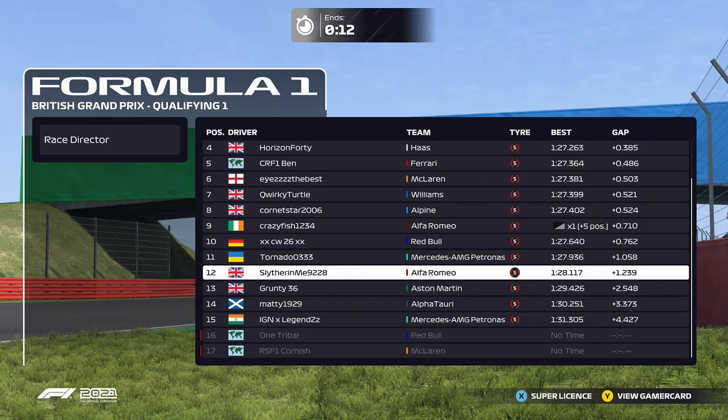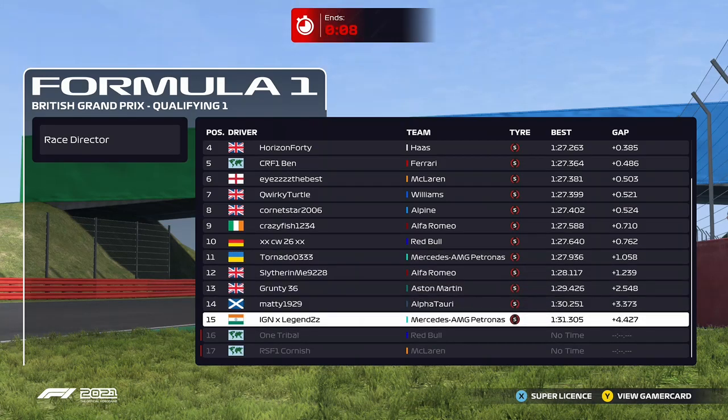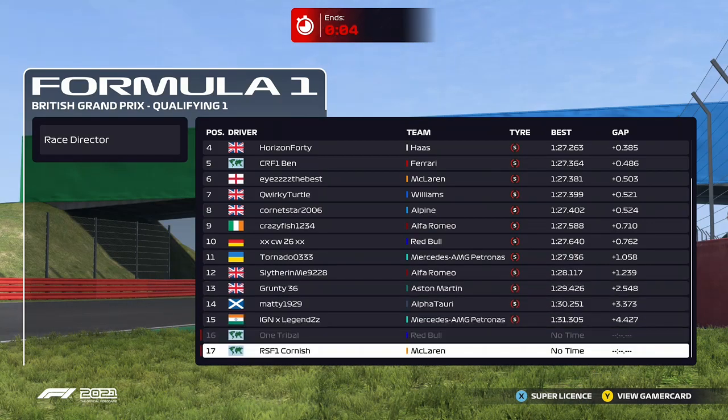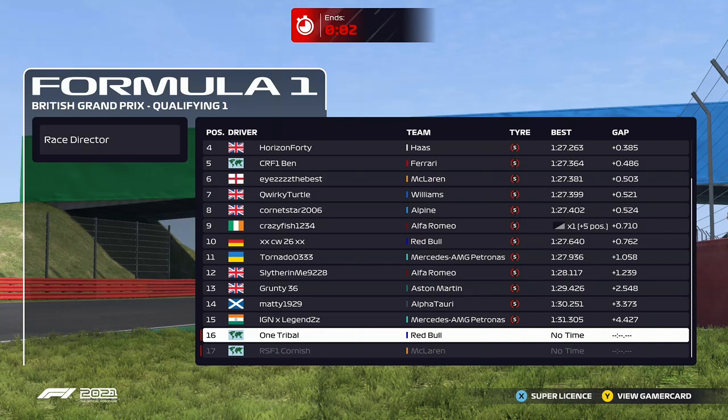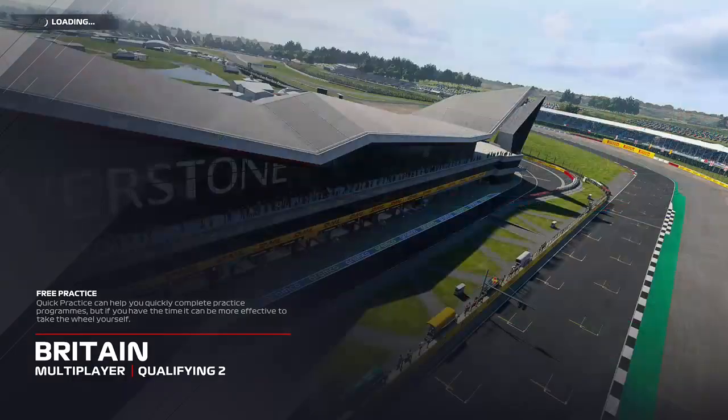And of course, I don't think Grunty, Matty and Legends have that pace in them. So obviously we shall see. But obviously the big story is the Tribal DNFing on the back of Crazy Fish. Crazy Fish getting a 5-place grid penalty for this qualifying.